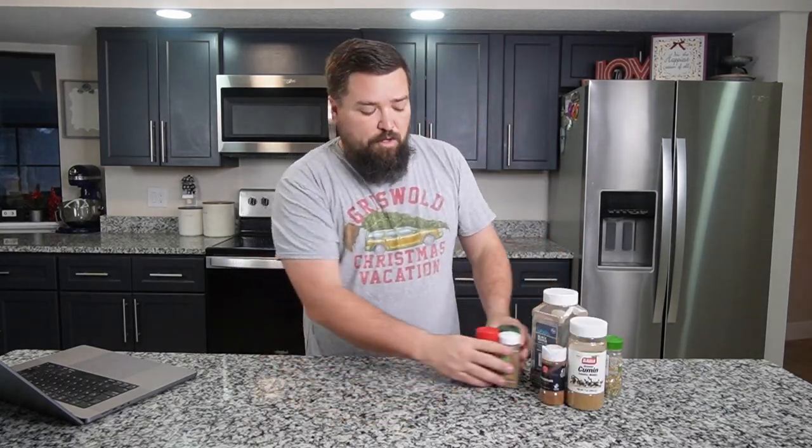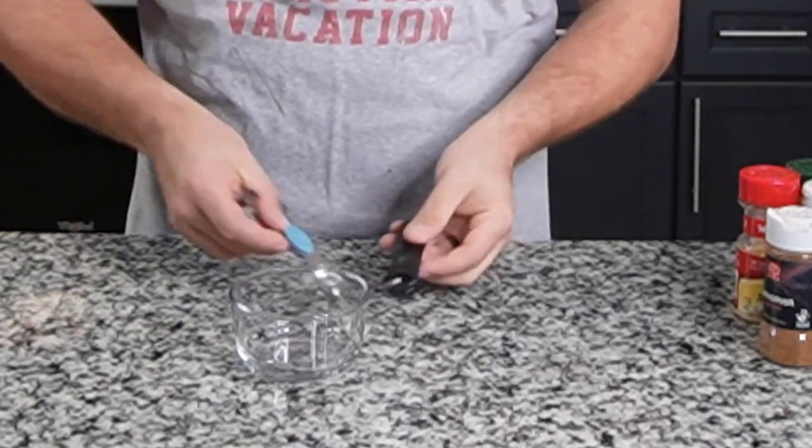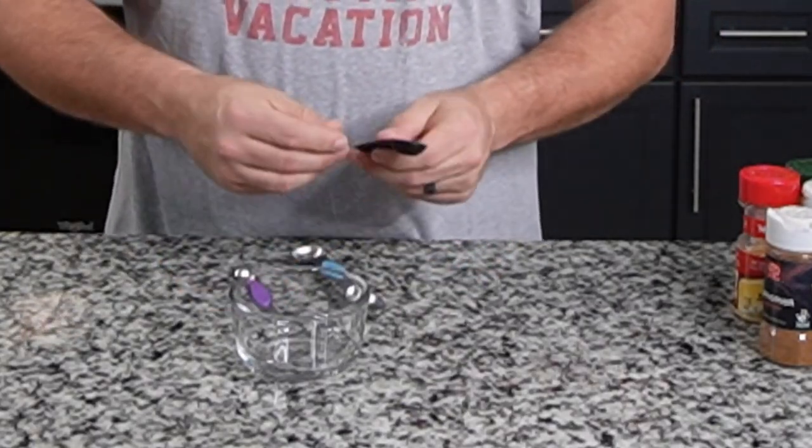But what we're gonna do first, we're gonna mix all these together in a little bowl and get ready to go. And you know, I like to keep it relatable here, so I have just a complete random variety of measuring spoons because that's all I can find, but that's okay. It'll do the trick. There we go.